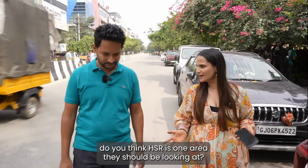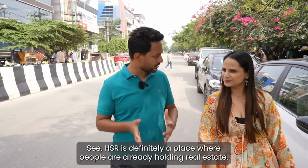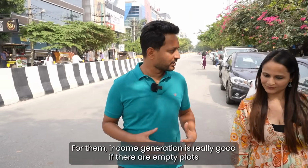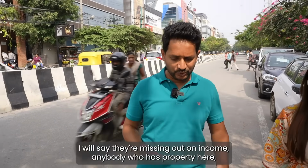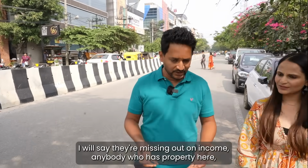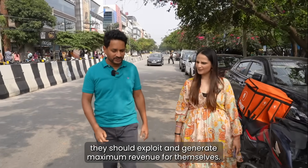Speaking of infrastructure and people who are keen on investing in real estate, do you think HSR is one area they should be looking at? See, HSR is definitely a place where people are already holding real estate. Yeah. For them, income generation is really good. If there are empty plots and all sitting there, I would say they are probably missing out on income. Anybody who has property here, they should exploit it and generate maximum revenue for themselves.